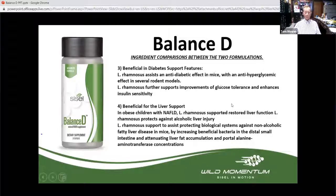So I'll try and go through those faster, but this is what number 3 talks about, its effects in diabetes and how it works, and anti-hypoglycemic and glucose tolerance and all of that. Then here's 4, the support for the liver, and it talks about what it does.